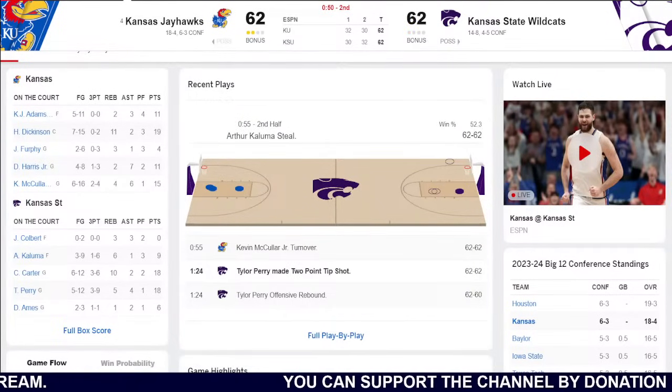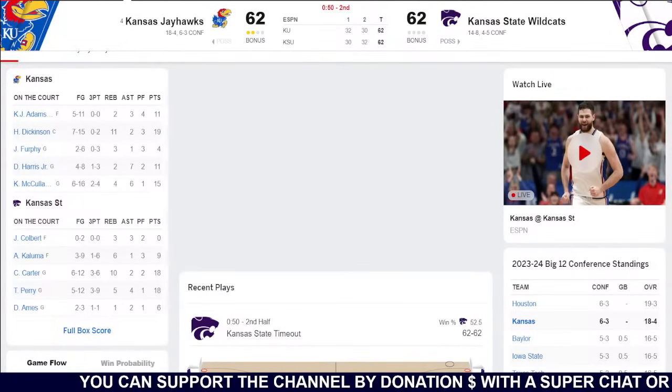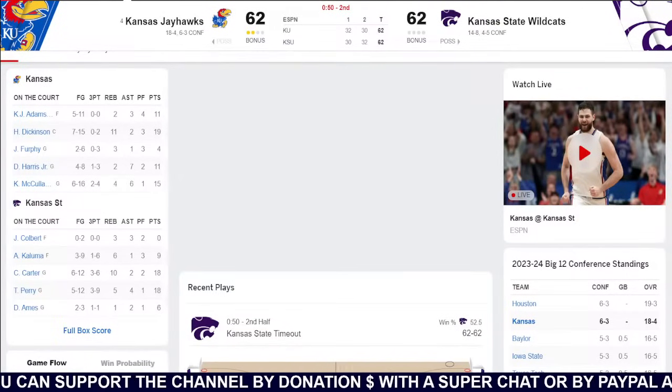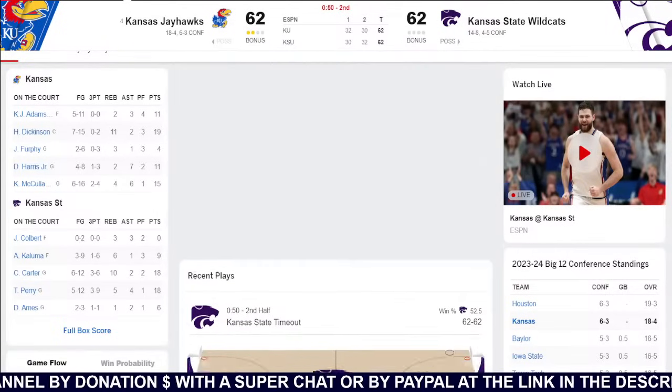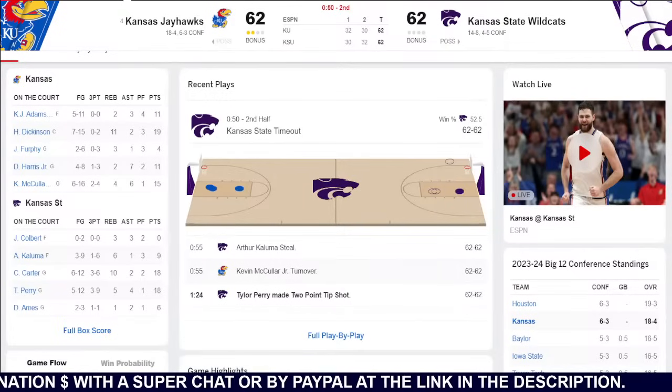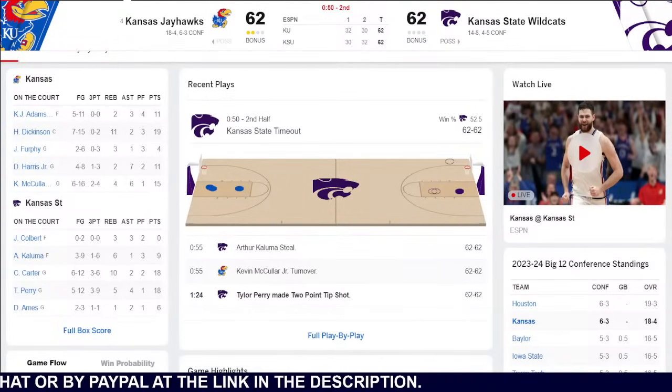What? Tyler Perry tipped it in. Wow. Unbelievable. 62-62 on the tip by TP. Of all the guys you think wouldn't do that, he'd be the guy. He just stuck his hand up, even though he's below the basket, and it went right in. 1 minute to go, 1 minute to play. It's 62-62. Jayhawks with it.